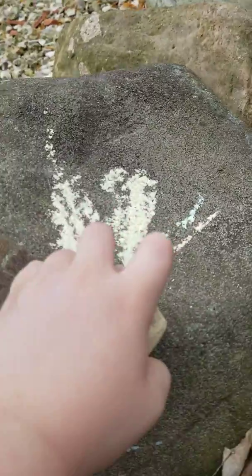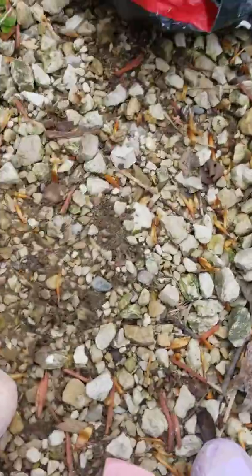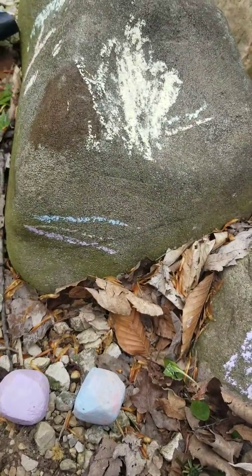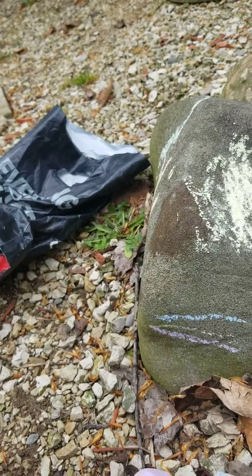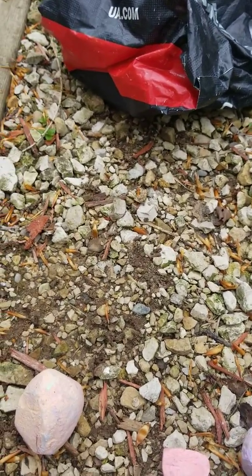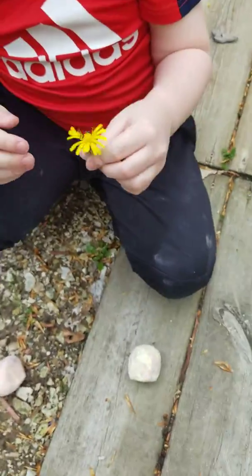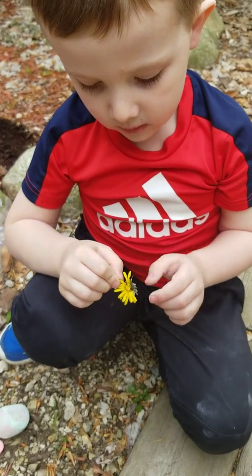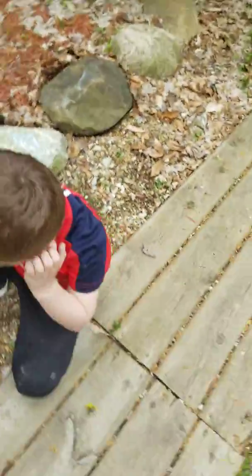Let's find things that are green. You want to find things that are green? Yeah. Yellow chalk. Look it. Yellow dandelion. Or yellow chalk. Isn't it a holly? No, it's a dandelion. But isn't it a different word? It's a weed. Don't you call this a holly? A different word for this? You got dirt on your face. Okay, we found yellow. We found a yellow thing.